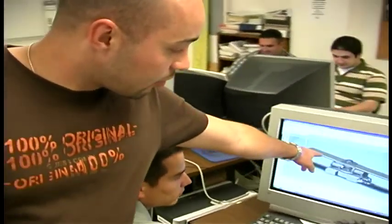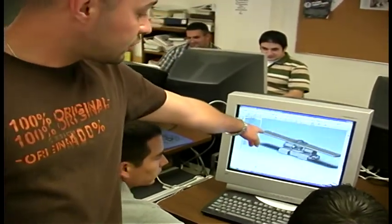This is my second BattleBot that I'm building. This is the rest of the group's first BattleBot. This is the weapons module that we have over here. This is going to be a rotating blade. It's going to be rotating at 2,000 RPM.